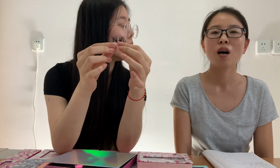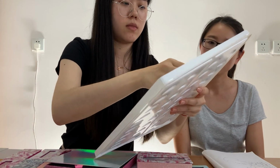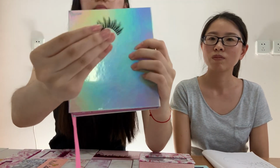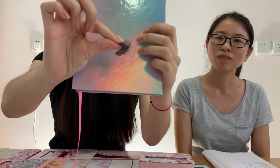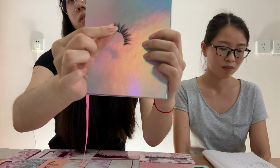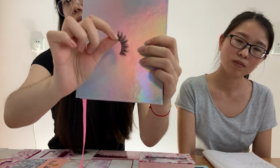Can you recommend me some popular styles? Sure, love. I'm gonna show you some popular Mink Lashes styles. Let me try. Here is. This is the most popular style of 16 millimeters.